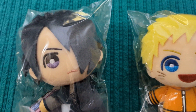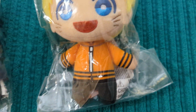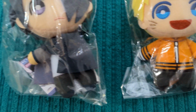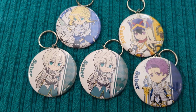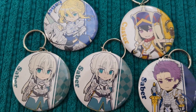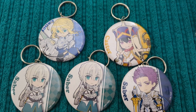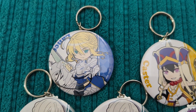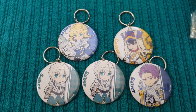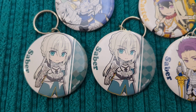purchased. In no particular order, we are starting off with the Naruto stuff that I got from the mystery box, and it came with Sasuke and Naruto plushies in their adult forms. Now, this mystery box also had quite a bunch of Fate-related stuff, including these pins, two of this Saber, more Saber, and then Caster, and then Lance. Definitely something I can give away, especially since I have two of the same type.